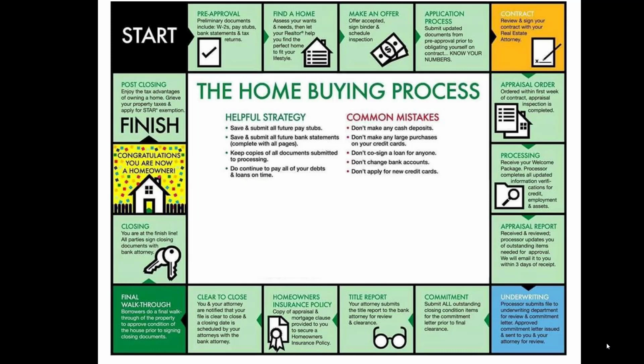So it's going to go through the whole process and go through underwriting, and you're going to get stuff that comes in: the survey, the appraisal, the title commitment. You're going to look for your own homeowner's insurance. Inside the contract, your realtor is going to put in for a home warranty, but there are a lot of different moving parts. I won't go into a whole lot of detail here.